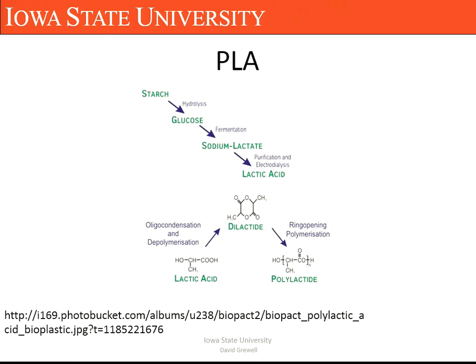PLA, polylactic acid. This is a plastic that's been around for many, many years. Back in the 60s, it was starting to be used a lot for sutures. If you had an operation, if you had a heart surgery, you got to have sutures on your heart. The last thing you want to do is have to reopen that patient to remove the sutures.